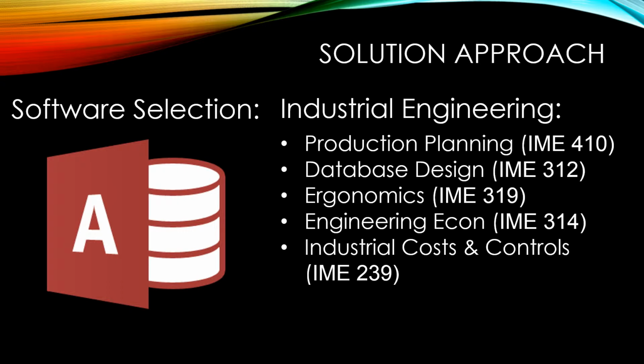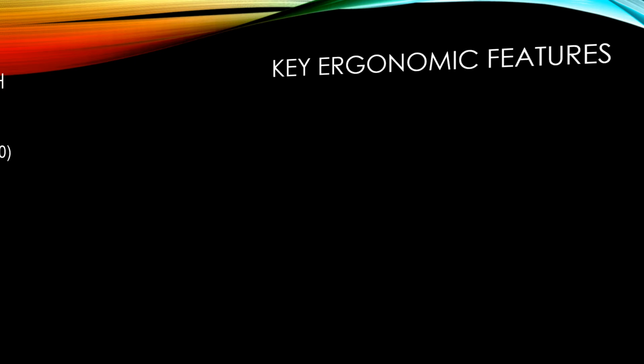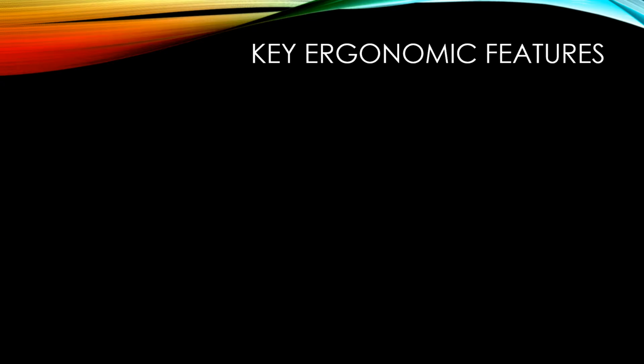We used our database design skills all along the way when developing the interface. Also, ergonomic principles were at the forefront of our intentions in every step of development. Decisions regarding system design were centered around the end user and their ease of use. Finally, we used accounting methods and economic principles to provide a financial analysis of orders generated. The ergonomic aspect is a key component of our project.